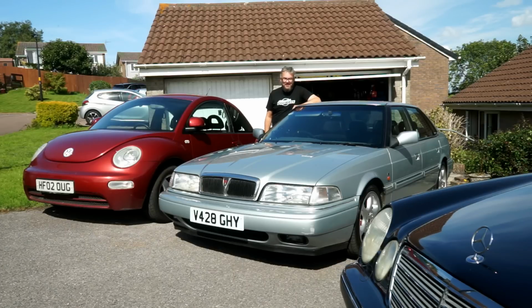So here we go then, a fleet update. We've got some jobs to do, mainly on this one. A bit of cleaning to do on the Mercedes, throw some polish on it, make it look nice.